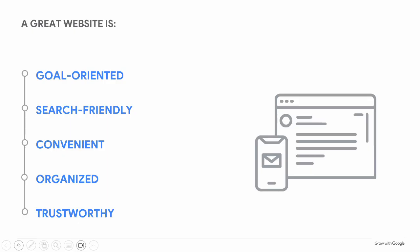A good website also has pages and content that are organized and intuitive to navigate. In other words, is your website easy to navigate? And a good website also works to gain a customer's trust. Does your website protect your customers?